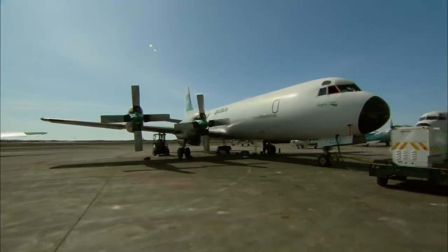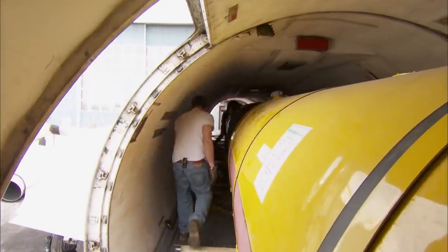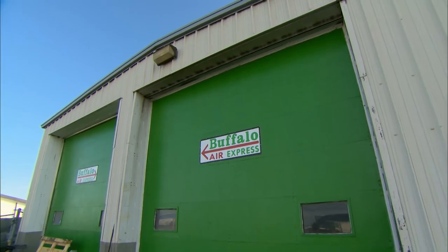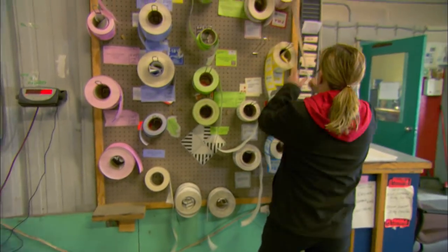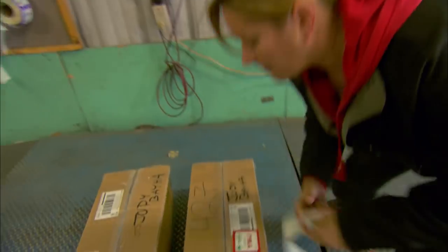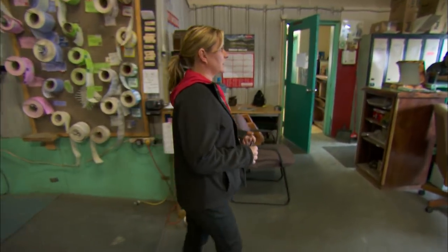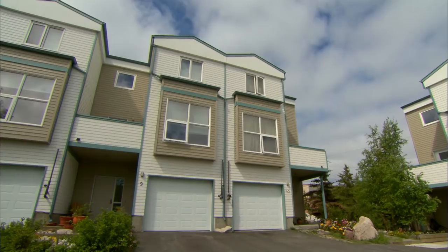Juan came to Buffalo to work on the Electra. But in the year and a half he's been here, he's only flown once. I came here because I like to fly and I like Electras. Juan's wife is Kelly Jurasovic, Buffalo's cargo manager. He hasn't been flying at all. He's just been wrenching. So, well, he needs some mileage. And he's depending on that. That's what he's hired for.